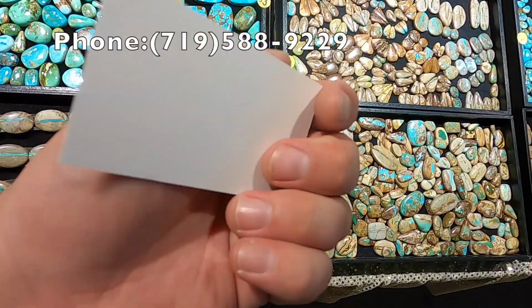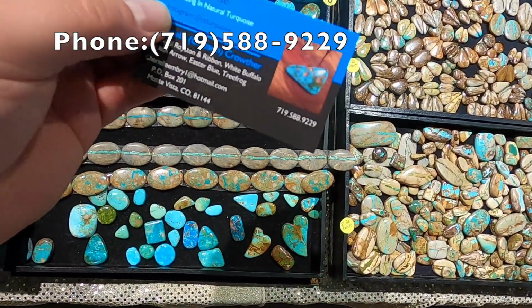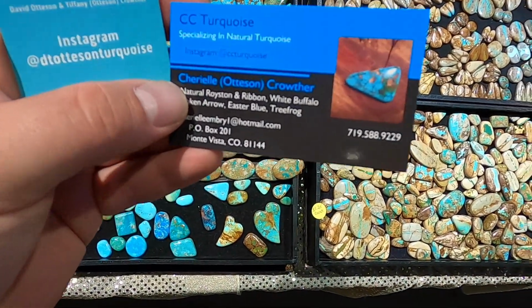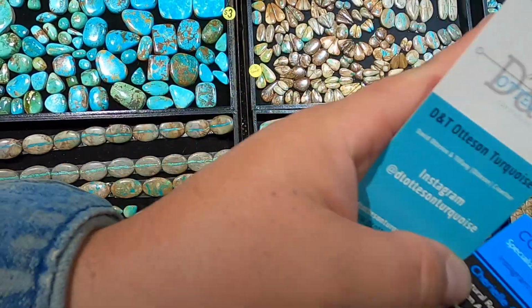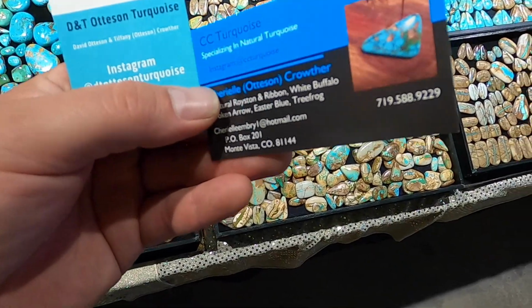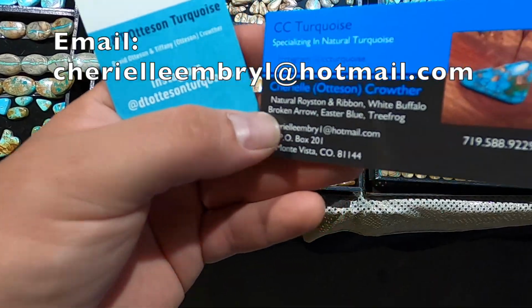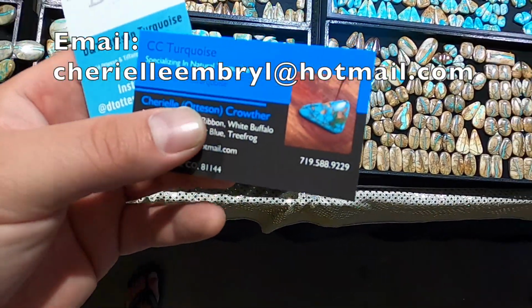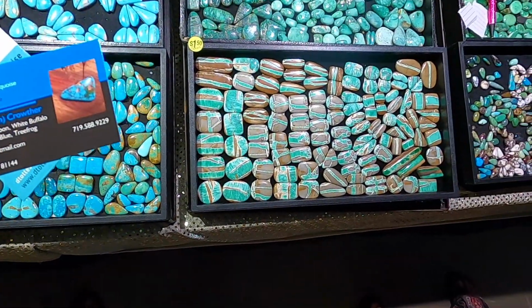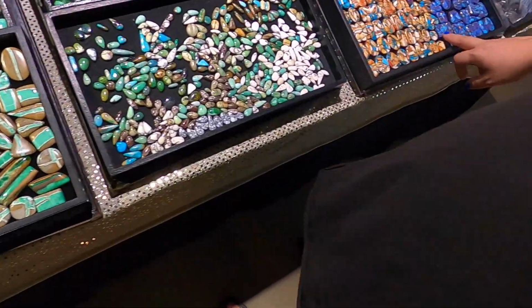Probably one of the most famous families in turquoise here in America. Owners of the Royston Mine, White Buffalo, Tree Frog, Broken Arrow, Easter Blue, Candelaria Hills Big Nugget, White Buffalo, White Lightning. How many more?